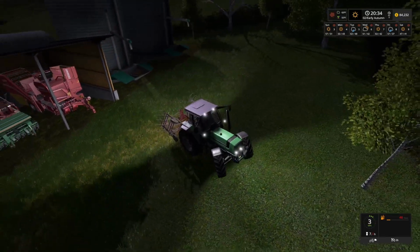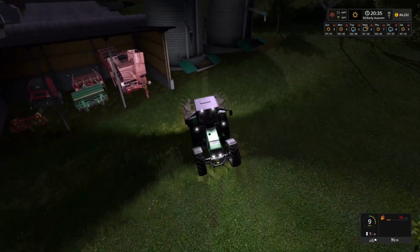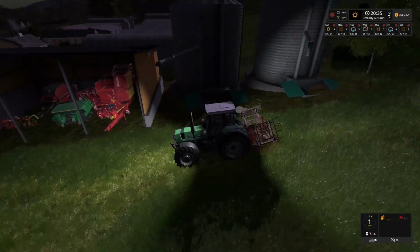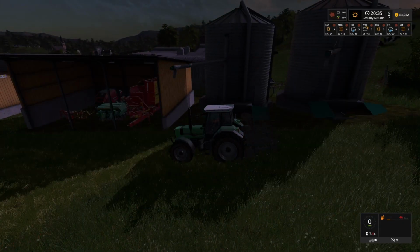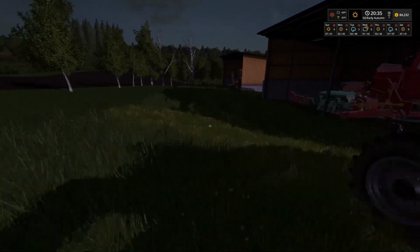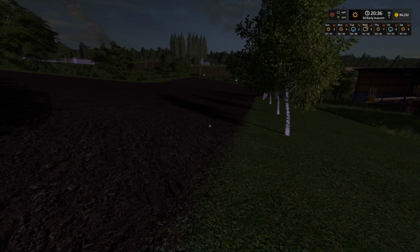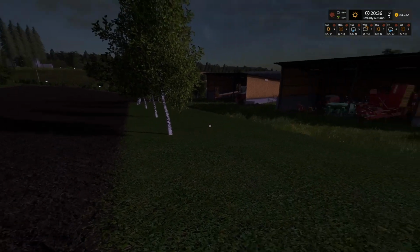I think I'm just going to park this up here for now, out of the way. Right about there should be okay. Turn the lights off and hop on out. Yep, beautiful job. Beautiful, beautiful job.